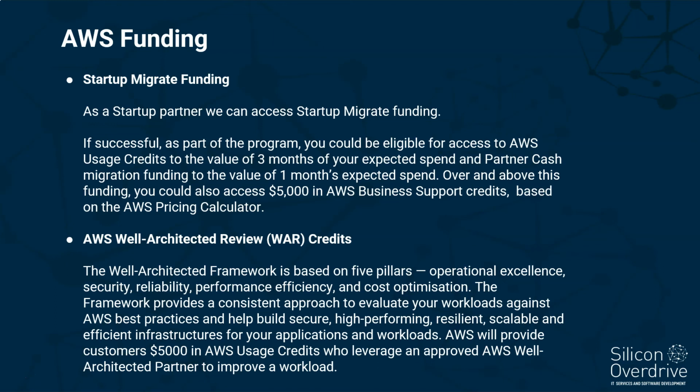The next funding program ties into the Well-Architected review. As we mentioned, the Well-Architected review framework is based on 5 pillars of operational excellence, security, reliability, performance efficiency, and cost optimization. The framework provides a consistent approach to evaluate your workloads against AWS best practices and helps build secure, high-performing, resilient, scalable, and efficient infrastructure for your applications and workloads.